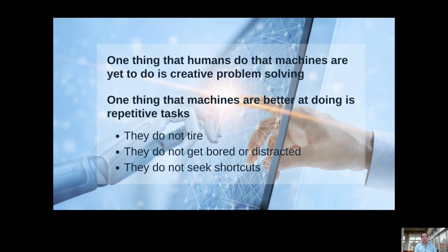So I don't necessarily just mean the arts like dance or photography or drama. I do mean even just the basics of creative thinking. That's something machines at the moment can't do. But on the flip side, what machines can do is that mundane, repetitive stuff, and they can do it very well.